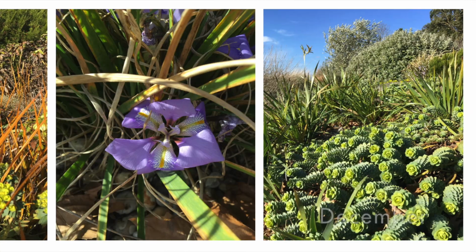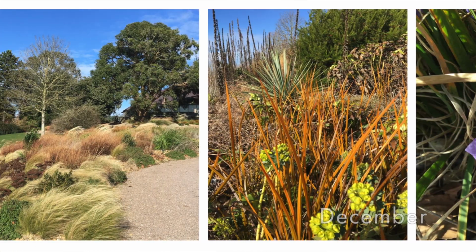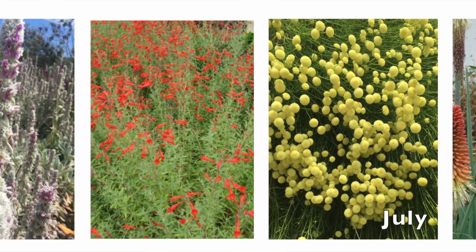I've been here in February, I've been here in December, it's December today, and I've been here in July, and every visit has provided an extraordinary variation and just sustained interest throughout the seasons. This garden doesn't have a low season.